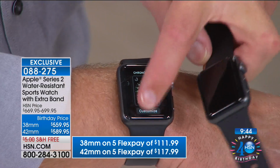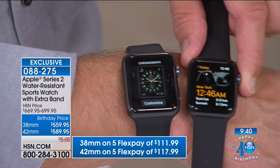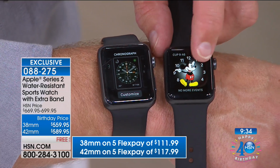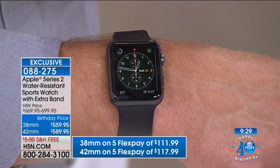Another thing that I appreciate about the watch, because I'm getting lost in the watch, is that I got my watch a few years ago when they first came out, and I get updates on my watch. Before, Mickey didn't talk. Now Mickey talks. Now I can actually have a Mickey or a Minnie watch. I can have Mickey be black and white. That's the cool watch story.